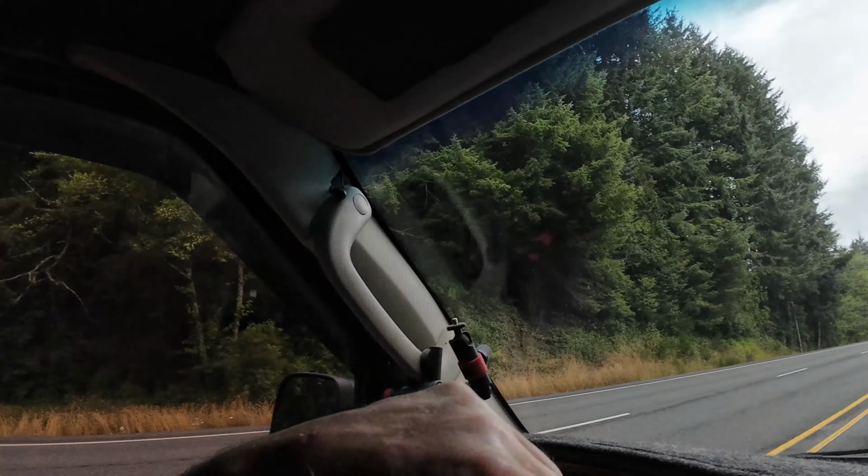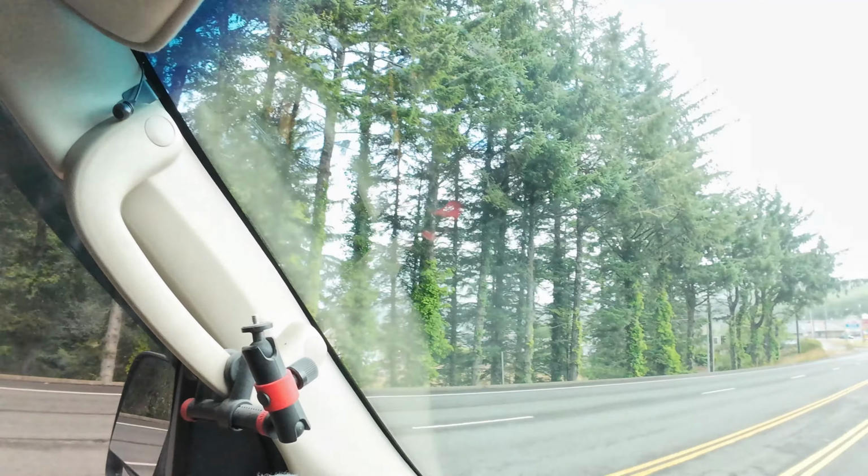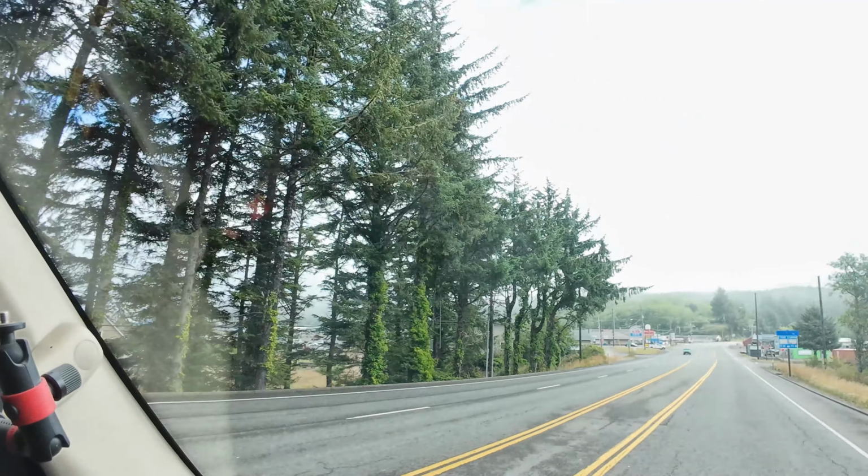I wish I could stop at all these overlooks, but it is so cloudy, which is typical of Oregon along the coast. You're not going to be able to see anything. So, I'm really kind of bummed. And now we're in Winchester Bay. This is Winchester Bay. Tiny little town. And that's it.